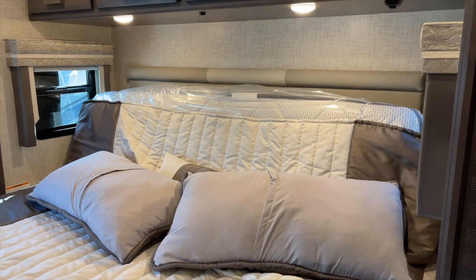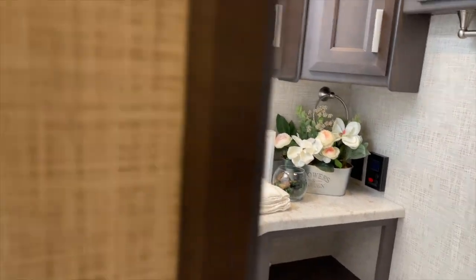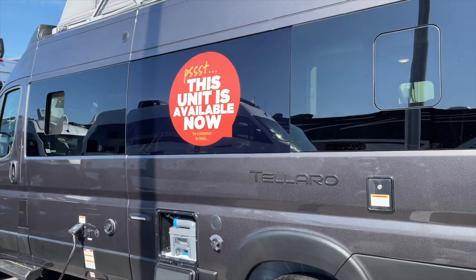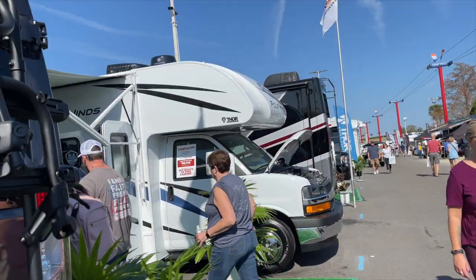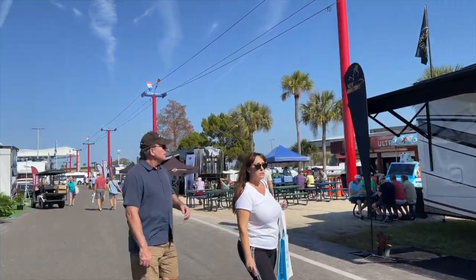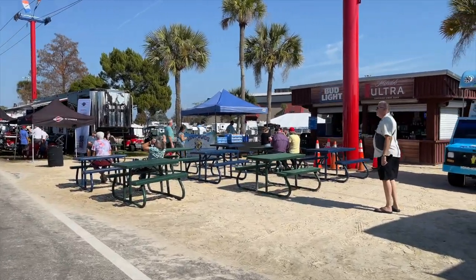Wow. This has the bed that pushes up so that it gives you more bedroom space. This one rises up, makes it more spacious. It's a small C, all kinds of brands, sizes, makes, models. Something for everyone. If you can't find what you're looking for here, there's always a custom option.